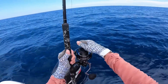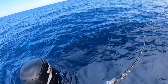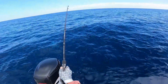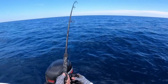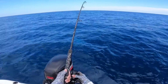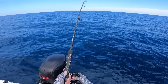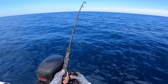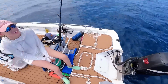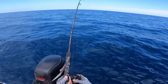All right, something nice just ate the mullet. Oh, there he goes. Big fish right there. What did I hook here? Big fish here. Oh, I missed it. This is something nice. Woo! Can you hit the mark button on the screen? Hopefully this isn't a shark.